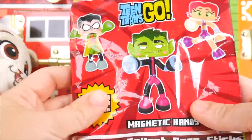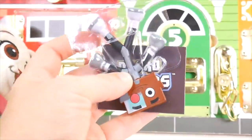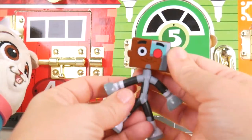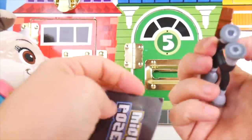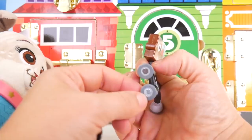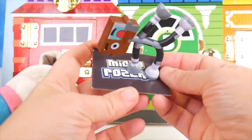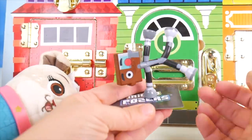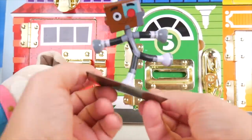Ooh, something else from Teen Titans Go. Magnetic hands and feet. Here it comes. Whoa, Cyborg. Look at him. So he's really kind of flat looking and very, very bendy. And what's this? Look at the kind of metal on the bottom of his hands and feet. And it comes with this board. And guess what? It's magnetized. And so now I can stand like this. Or maybe, whoa, on one hand. That's pretty cool. Or one foot. It looks like he's ice skating.